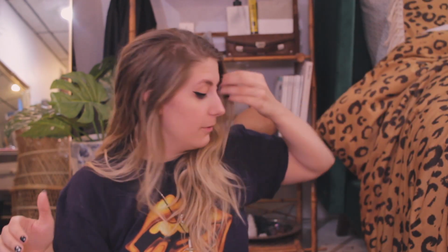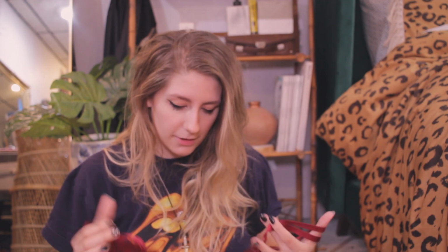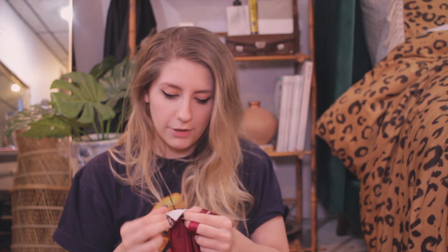I don't know, I've always wanted slip dresses, and I finally found a few of them, so you're gonna have to sit through this, I'm sorry. Okay, this one didn't have a size because the tag is literally just a blank square of white fabric. I'm sure that it had at one point a tag, but it literally just looks like they sewed a white piece of fabric to the dress.